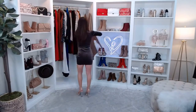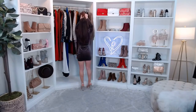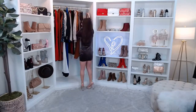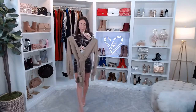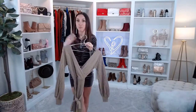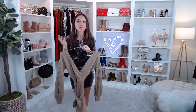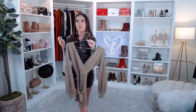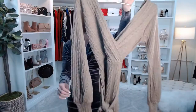Alrighty. So this next piece is kind of in the same color scheme. And if you guys have been loving our sweater dresses as of recently, I think you're definitely gonna like this one. This one's a variation on one of our most popular sweater dresses. I'm sure that you've seen it before. We always have it in the store. And that one is more of a ribbed knit fabric, but this one actually is a cable knit fabric. So this is really fun.